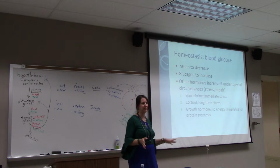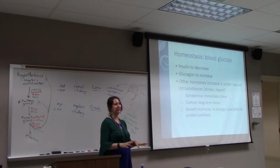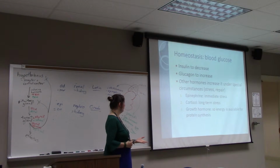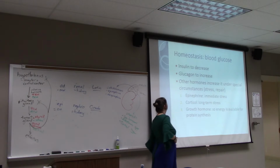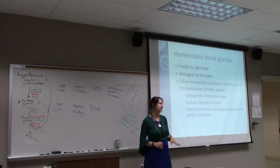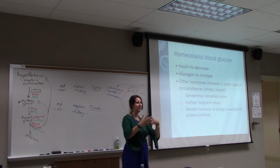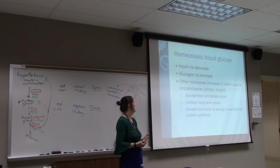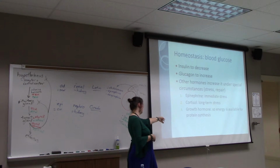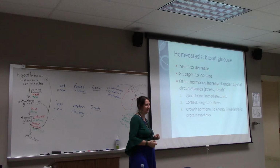So for blood glucose homeostasis, your major hormones that just look at how much glucose is in the blood and raise or lower it are insulin and glucagon, and they oppose each other. In special circumstances, these other three hormones can raise blood glucose as part of their other effects. Epinephrine gets you the energy to deal with your immediate stress. Cortisol gets you the energy to deal with your long-term stress. And growth hormone gets you the energy for protein synthesis to grow or repair your tissues.